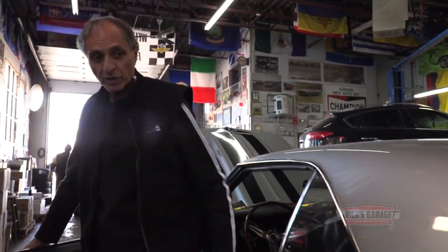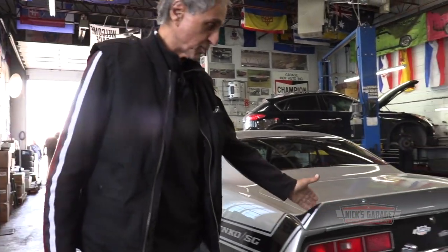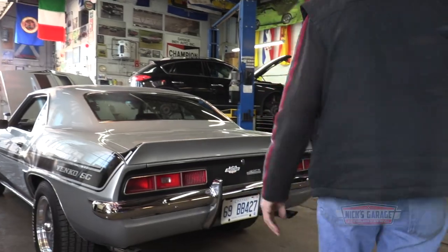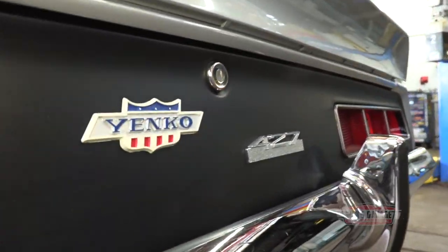It's got a beautiful color to it. You can see the striping by Yenko. He's got a spoiler put on. He's got his own badge right here, 427 nameplate. And you know, these cars were built for one thing, to go fast. And that's the purpose they're around here today.